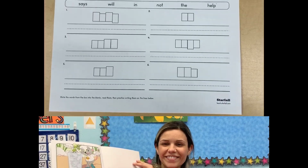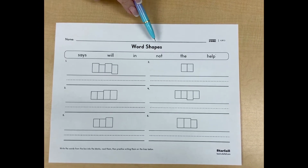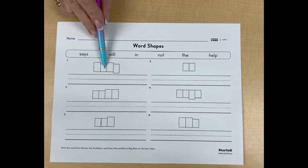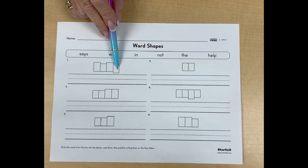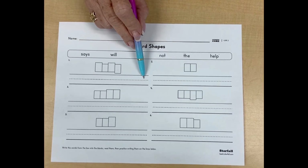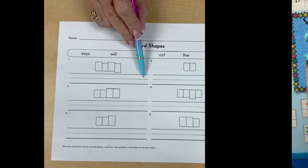You're welcome. Word shapes. Write the words from the box into the blanks. Read them. Then practice writing them on the lines below.